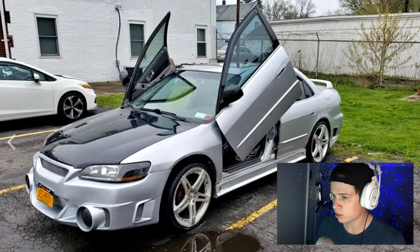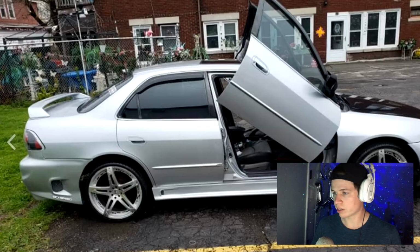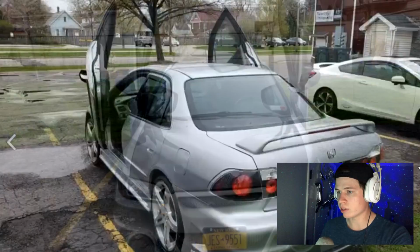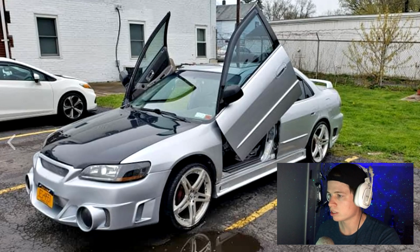We don't see underneath the hood to see all of the engine modifications that he didn't do. Instead, we just get a look at a bunch of different shots of his Lambo doors. Looks like he took maybe 5 minutes to take photos. They're all legit just walking around the car. So we don't learn too much about this car. Maybe his description will say something pretty interesting.